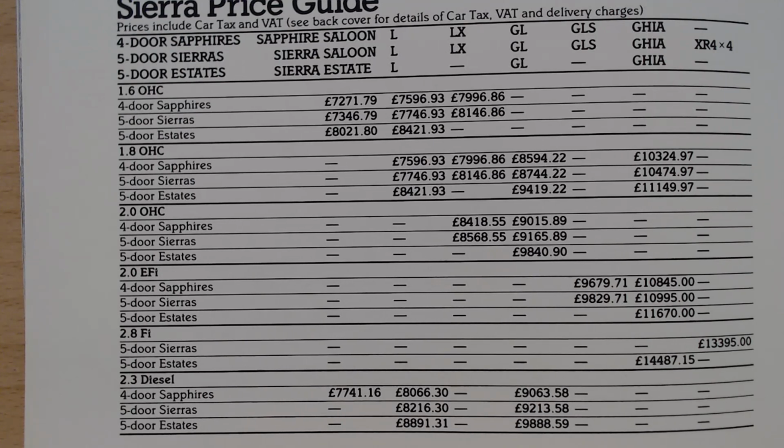I'm sure you'll agree. I think I would have been happy with a Ghia though at £10,995. But let me know in the comments which you think is the key model, or what your dream would be. Let me know what the most sensibly priced vehicle would be that would make the most sense buying as a new Sierra. Of course, they made more sense on the second-hand market where you could pick them up very reasonably priced, and not much more for a GL to a Ghia on the second-hand market. I think that's really where your savings were. But certainly, like I say, the XR4x4 was a very nice car, but an extremely expensive one at the time.